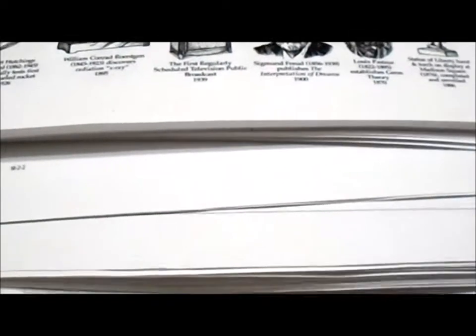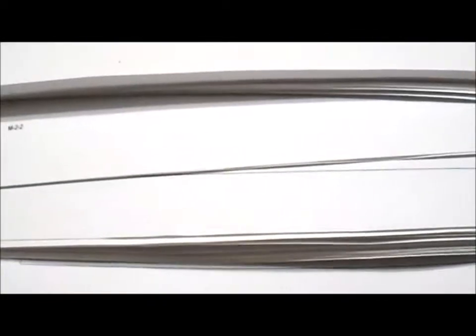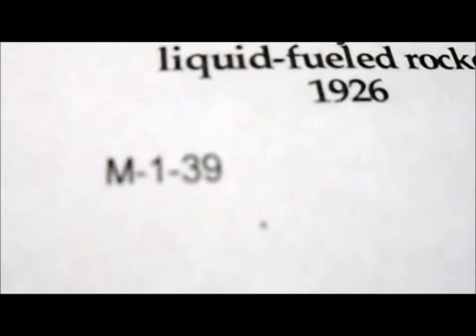I totally forgot to tell you the secret code to being able to read what goes with that without having to have your project passport in front of you. So at the very bottom of each of these pages, there's a tiny little number. It's trying to zoom in, but it's struggling. So this one says M-1-39.